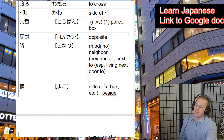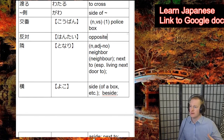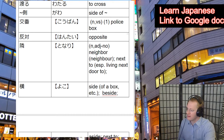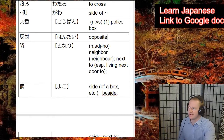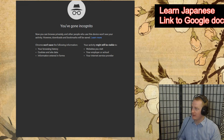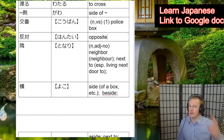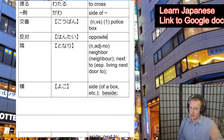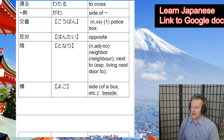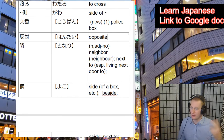Okay, next one. Tonari. This means next to, and we can use it especially to talk about neighbors. So if we think about the very famous Studio Ghibli film, Tonari no Totoro. I always forget this. Anyway, we should look it up. Tonari no Totoro, desu ne? Yeah, Tonari no Totoro. So, my neighbor Totoro. By the way, you should really watch that film if you haven't. It's a classic Japanese film. Even if you don't like anime, trust me, it's very, very good. It'll help you remember this word, tonari.